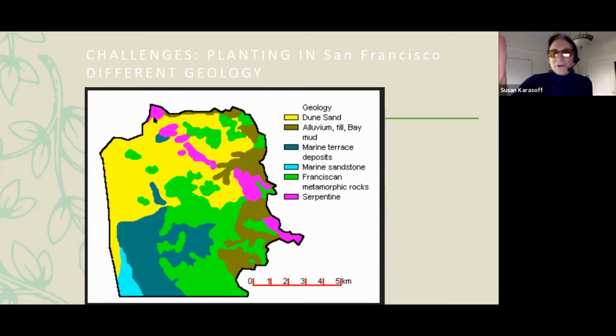I live in the upper northeast section of San Francisco, so I'm in North Beach, and I'm on clay. So, for instance, if I have plants that thrive in my sunny clay garden, they aren't necessarily going to thrive in the sandy, windier, foggier section over on the west side of town.